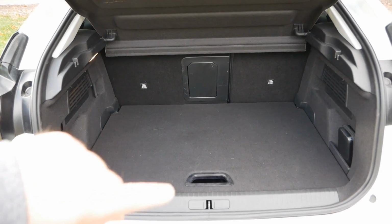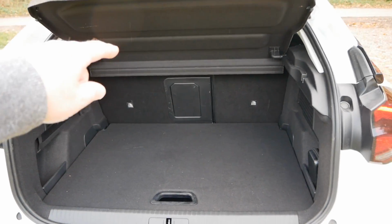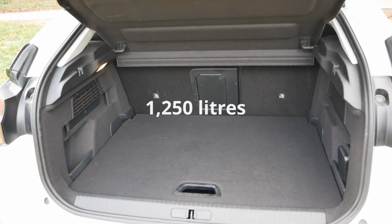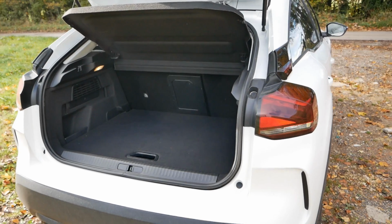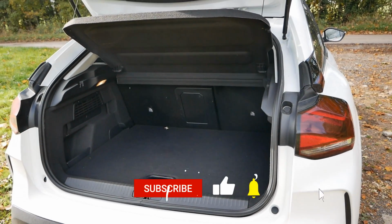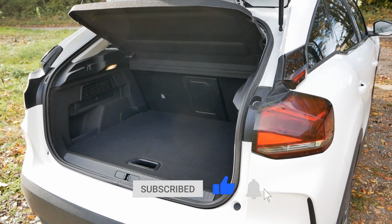but that doesn't really mean much to most people, so I'm going to get the tape measure out and tell you the sizes. With the seats down it increases to 1,250 litres. So overall the space is pretty reasonable and quite a practical size, sort of average for this size of vehicle, Volkswagen Golf size I suppose. But with the seats down it is actually quite large.